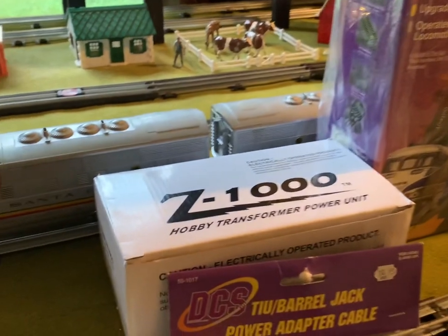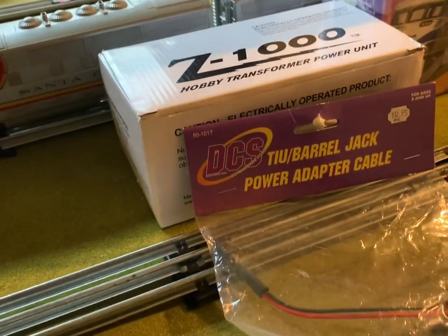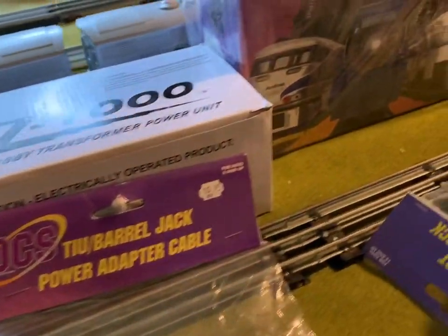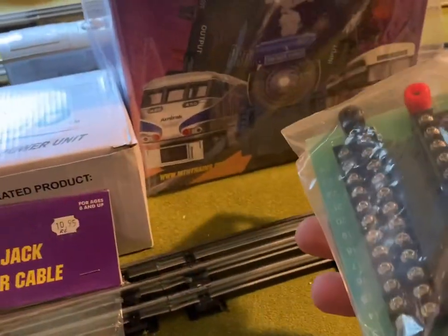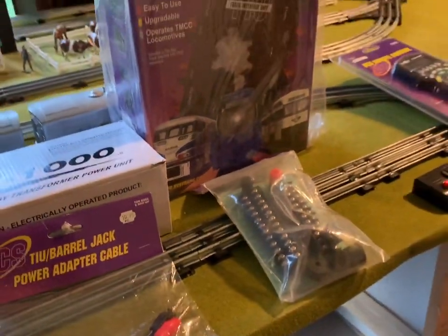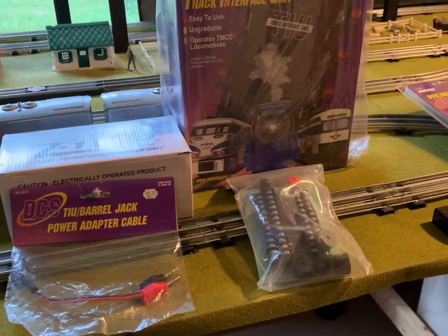But yeah, we also got a Z1000 brick to power one of the lines, a barrel jack to power adapter cable, and another 24-port terminal block. He didn't have any 12 ports. Like I say, those seem to be a little bit harder to get lately. But we'll make do with that for now.